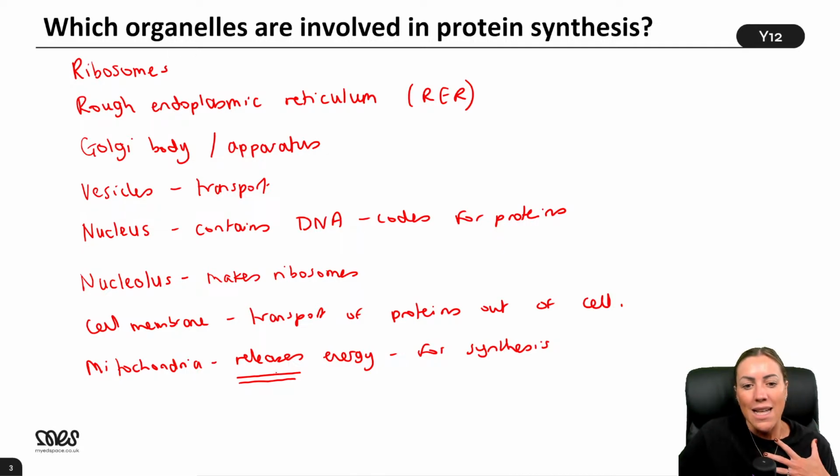So at GCSE, we really only talk about ribosomes being used to make proteins. But what I'm now telling you is all of these organelles are in some way, shape or form, involved in the manufacture of proteins, and the transport of those proteins. So we're going to go through this now in a lot more detail, and we're going to think about each organelle.